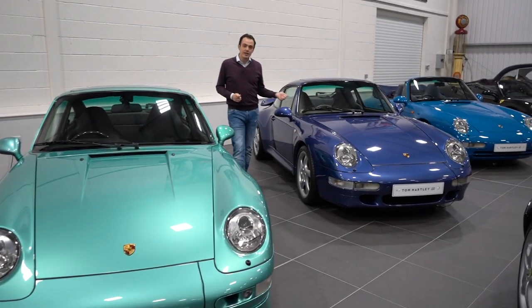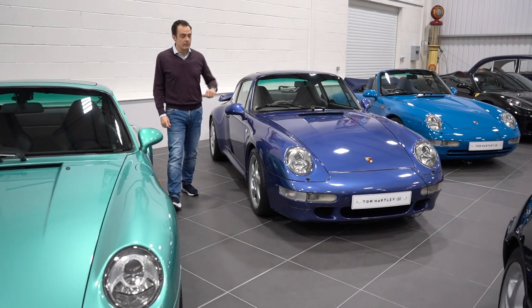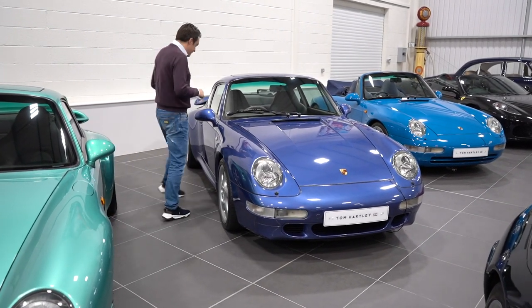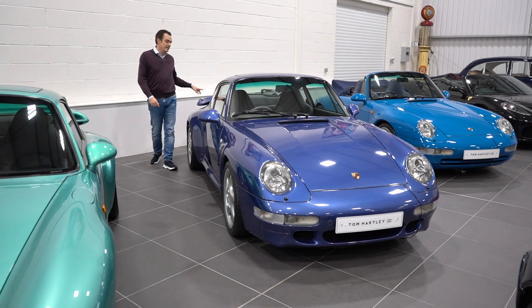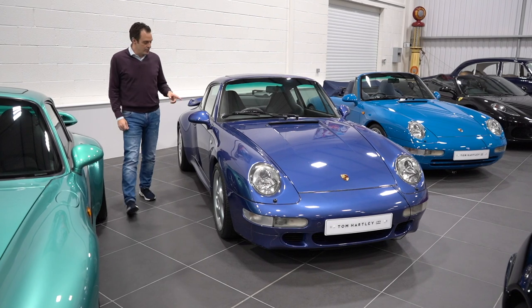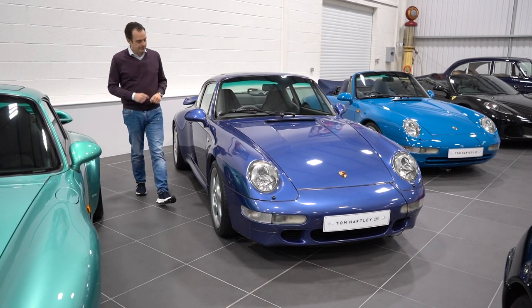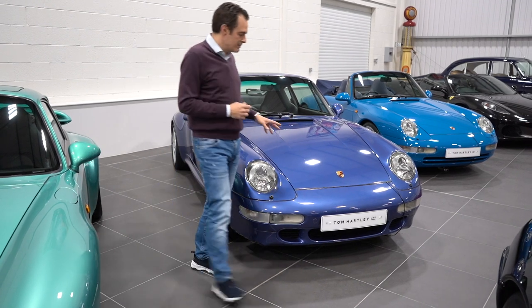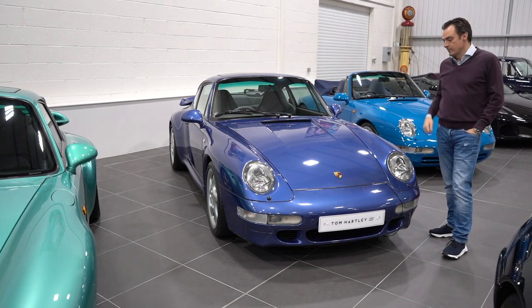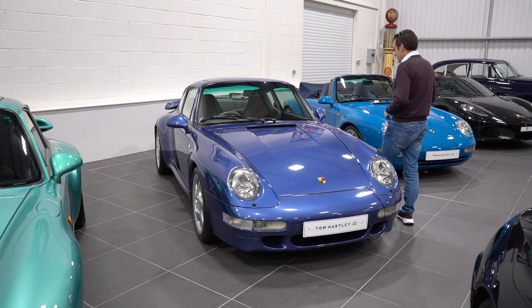993 Carrera 4S. Everybody sees it in the showroom and goes, oh, 993 turbo. It's not a turbo, it's a 993 Carrera 4S with a factory turbo body kit from new, 6,000 miles from new, Zenith blue, grey interior, all original again. I like those wide body cars. I like the 993 Turbo. Turbo S is obviously a different league. I also like the 993 Carrera 2S.